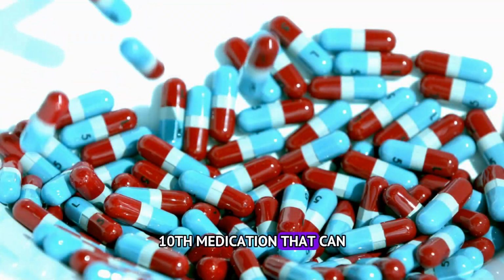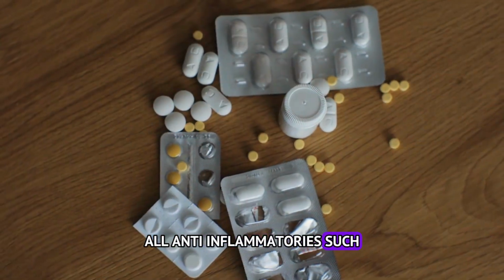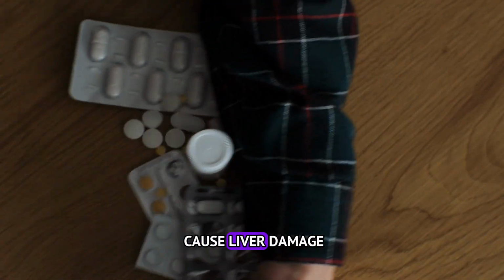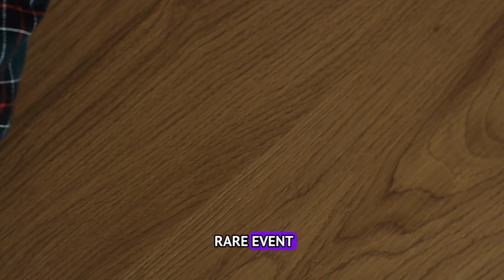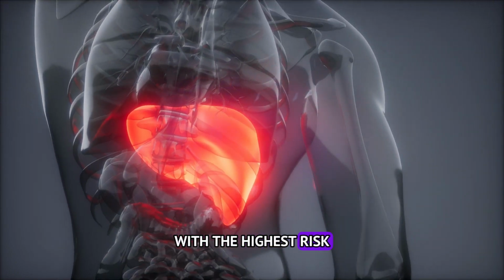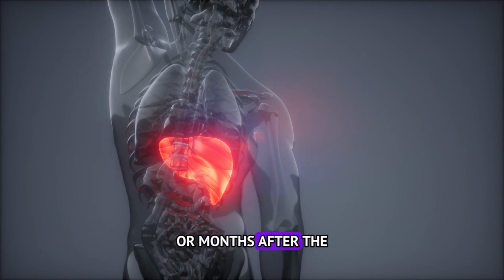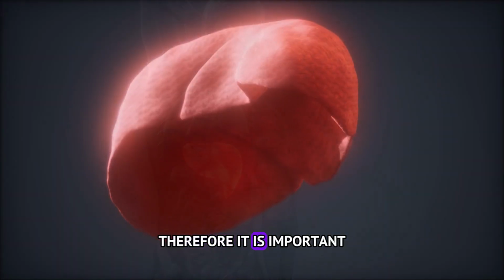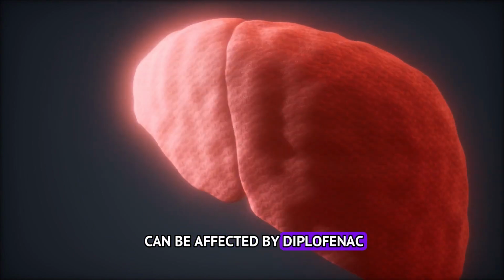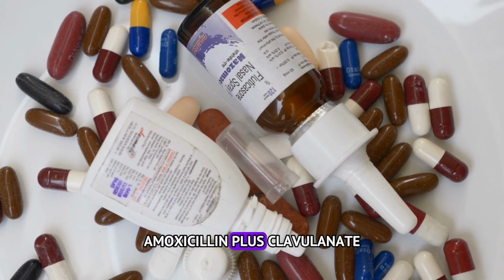10th medication that can damage the liver: Diclofenac. All anti-inflammatories such as ibuprofen and naproxen have the potential to cause liver damage, although it is a rare event. However, Diclofenac stands out as the anti-inflammatory with the highest risk of causing liver injuries. These damages can manifest weeks or months after the start of use. Therefore, it is important to be aware that not only the kidneys can be affected by Diclofenac, but also the liver. 9th medication, Amoxicillin plus Clavulanate.